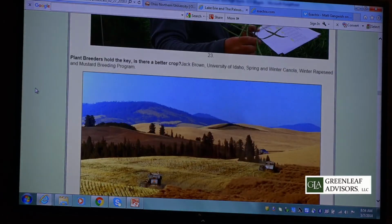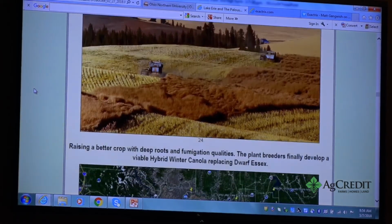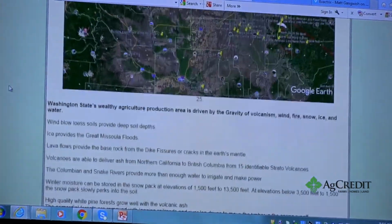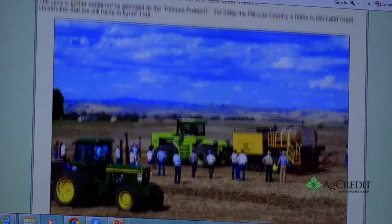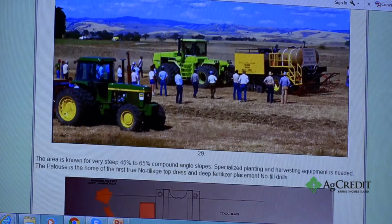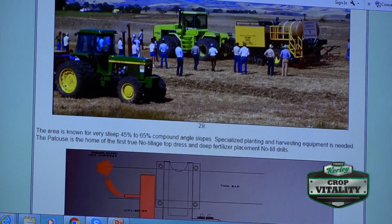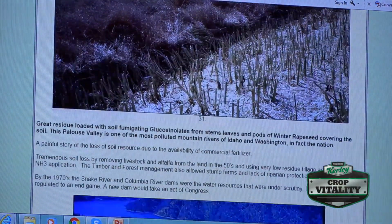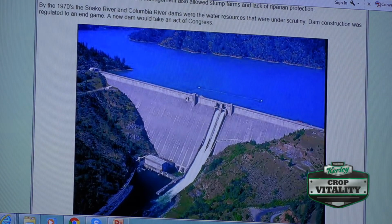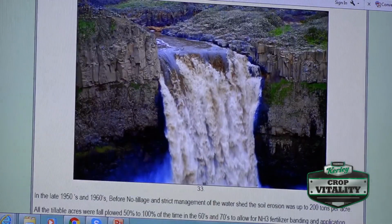So recently there's been a real emphasis to winter canola. This is what winter rape looks like, winter canola. This is about an hour presentation, so I'm trying to condense it as much as possible. This is the placement technique. It was done with anhydrous ammonia and dry fertilizer. Large diameter blades. Once again, we got the rotation changed. We got the soil loss under control, and some of these dams were able to stay in play.